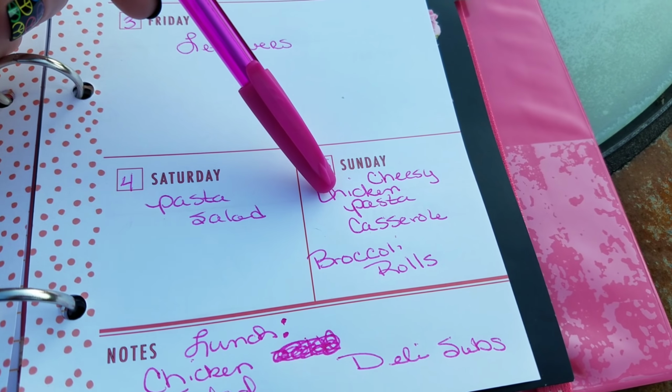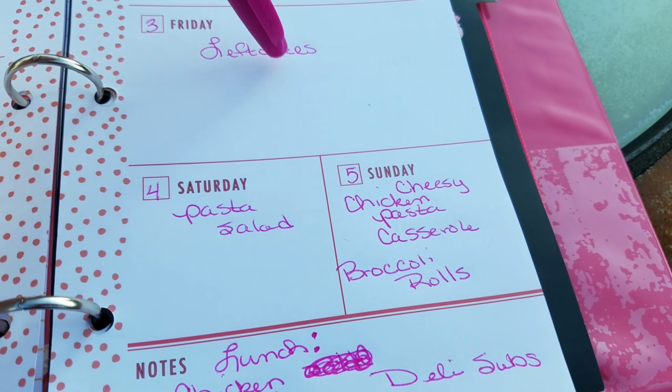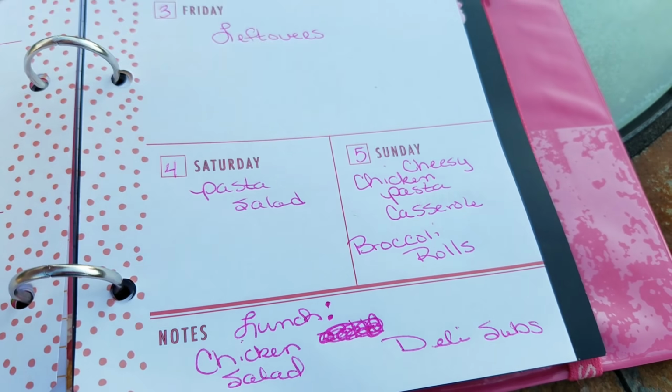Then on Sunday, we're having cheesy chicken pasta casserole. We'll have broccoli, another side, which I'm not sure of yet, and rolls.